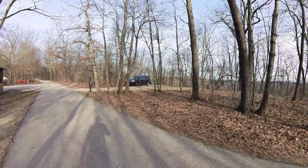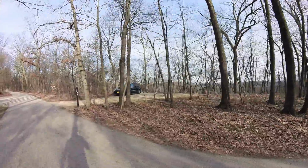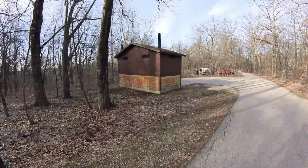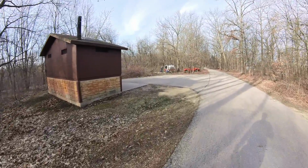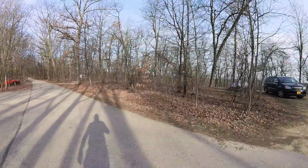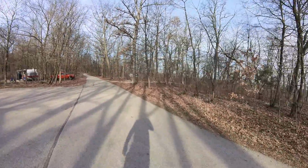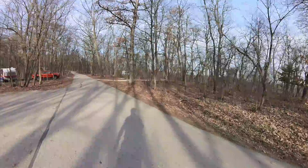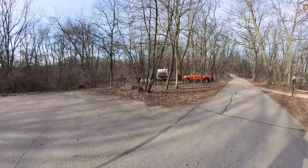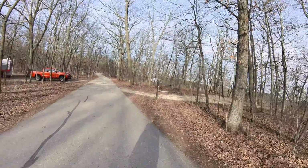282 over here on the right, backed up to the cliff side, across from the pit toilet. 283 on the right. 284 on the left. That's about all I'll show you of that.